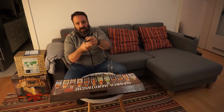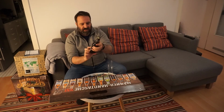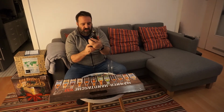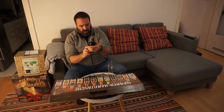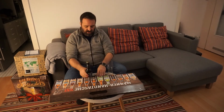The cap has a black cap with an Edelweiss on the top there. The bottle's quite basic, and on the back it has a picture of the Alps and some information about the beer. So this beer is 5.3% alcohol, and it's a 33 milliliter bottle, and it's brewed according to the Reinheitsgebot, and let's give it a go.